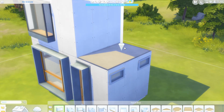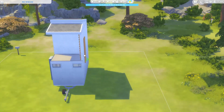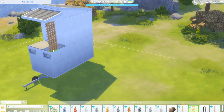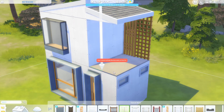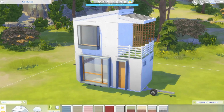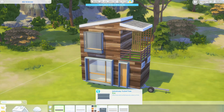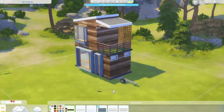So lately I've been trying to restrict a little bit on the packs that I'm using, just so that the builds that I put up on the gallery can be downloaded by people who don't have as many packs as I do maybe. So yeah, today I'm only using the Eco Lifestyle pack and then the Tiny Living pack, but these are by far also some of my favorite packs for building.